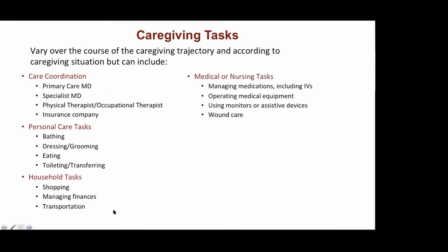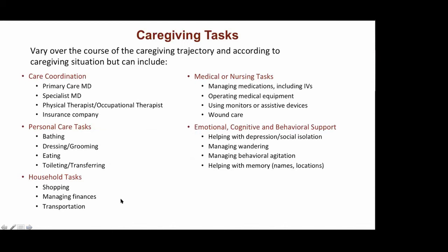Many caregivers, as I indicated, are providing support for medical or nursing tasks, such as managing medication or operating medical equipment, which many times is very complex to use, or using monitors or some sort of assistive device. And of course, they're providing emotional, cognitive, and behavioral support, such as helping with feelings of depression or isolation. Caregivers of patients with Alzheimer's disease often have to manage behavioral problems or problems with wandering, where the person they're providing support for wanders out of their residence and somewhere in the neighborhood, or helping with everyday memory activities like reminding someone of someone's name or where they put something or how to get from place A to place B.